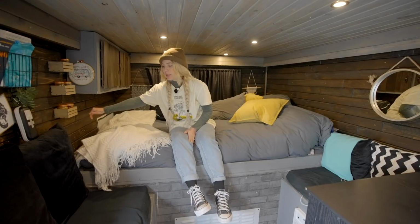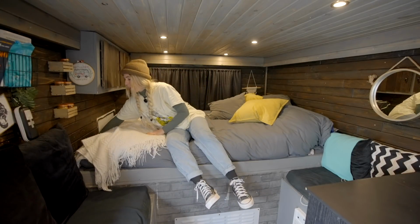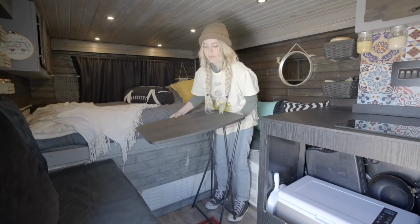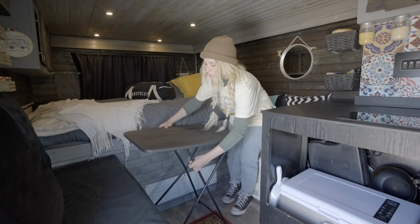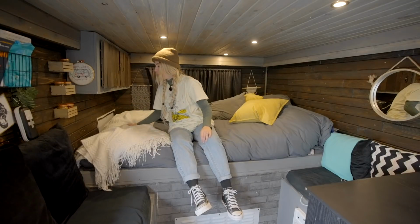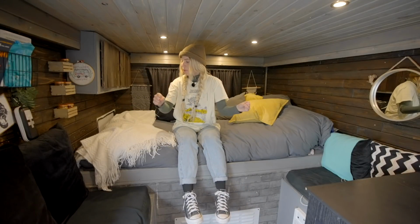And right beside me at the end here is where we keep our folding table. We don't have any funky pull-out table or anything to eat on between the two spots, but we just bought these $50 folding tables, and they fit perfectly in our van build. So we're like, oh nice, that will work for us. We have a little bit of storage back here. We have one bigger folding table and then one little one that we can use in the bed as well.